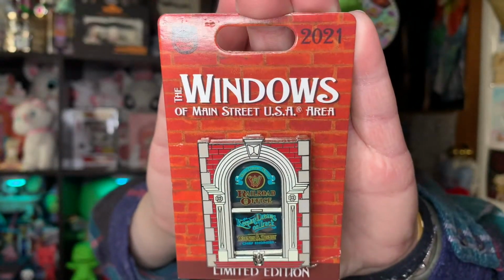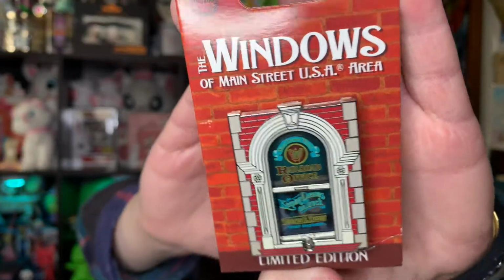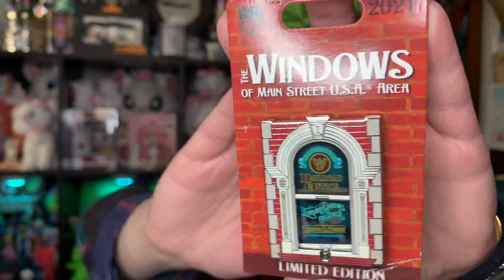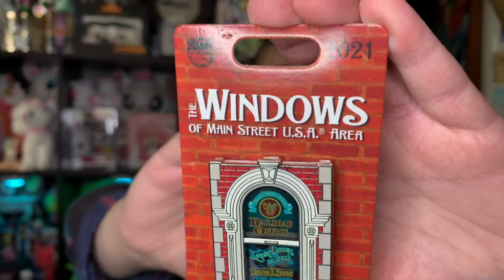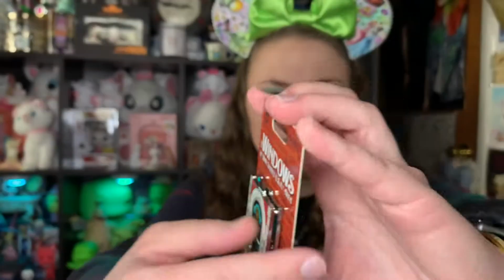They are gorgeous. The first pin features the Disney World Railroad office, which I find kind of weird, because it says Walt Disney World and it was released at Disneyland. You would think that the Disney World pin would have released at Disney World, but here it is. The backer card got a little bit bent. I don't know if that was in shipping or sitting in the package after it arrived, but it's not because of the way that it was packaged. If anything, the post office mishandled it, or I mishandled it once I received it. So totally not on Wynn at all. It just says 2021 Windows of Main Street USA, limited edition.